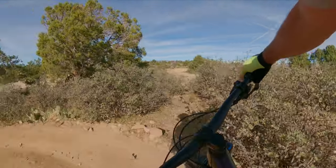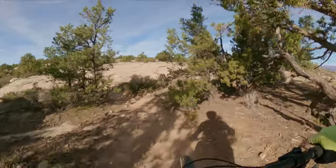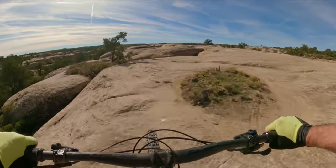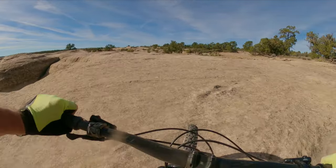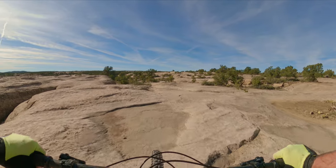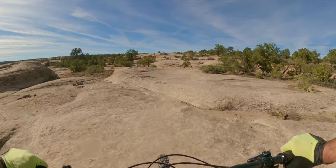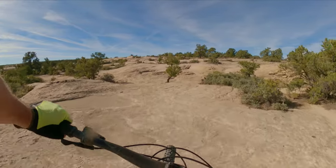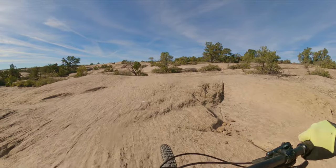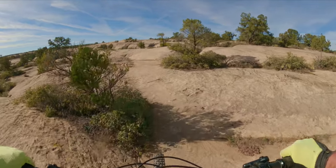The cool thing about this place is, from what I remember, all these formations are rollable. So they're steep, but you don't need to worry about them being a sheer drop off. From what I remember, anyway. And it's also an incredible playground to sample some other lines. Session some of these features.